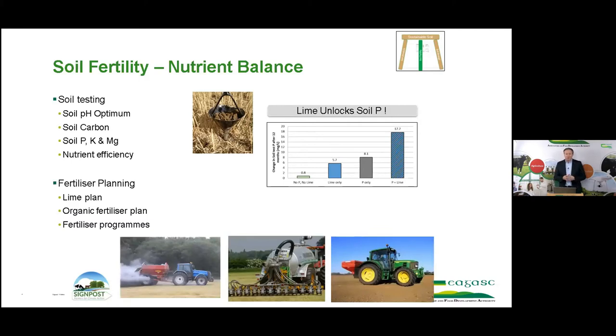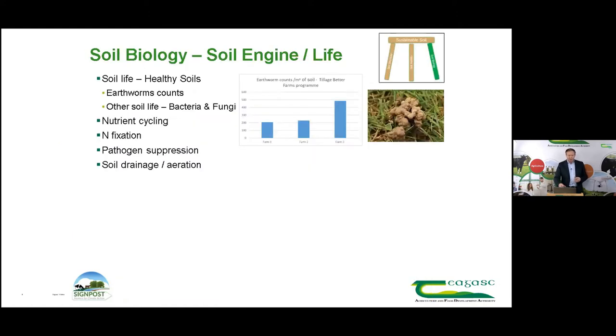In terms of getting nutrient balance right, it's very much back to fertilizer planning: having a lime plan, a plan for organic manures, and then a fertilizer program to ensure there's balance in terms of our major nutrients. The final one there is soil biology. It's very, very important. It's the engine, it's the life of our soils. So it's a very good indication of a healthy soil.